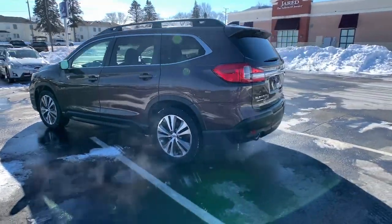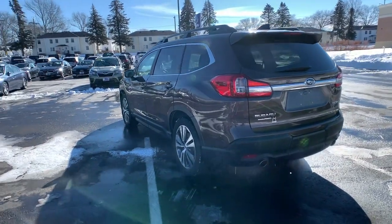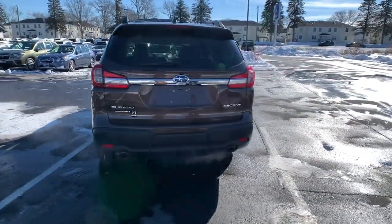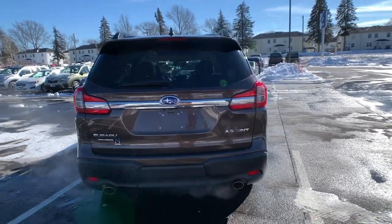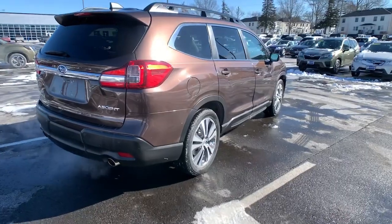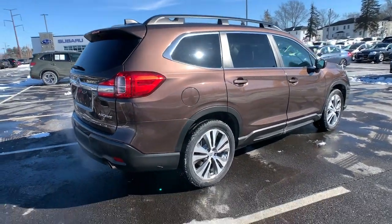The following are some of this vehicle's highlighted options: panoramic roof, sun moonroof, electronic stability control, trip computer, power windows, bucket seats, four-wheel disc brakes, power steering. Enjoy every adventure in this capable Ascent.